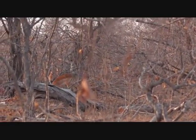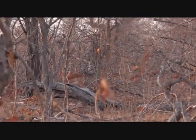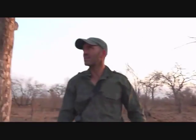Now, they could be very spooked for two reasons. One, they've seen a predator. Two, it could just be that it's windy, and so they're nervous when they see us walk through the bush here. It might just be that. But I think they've seen something earlier, because they certainly alarm called before we saw them.